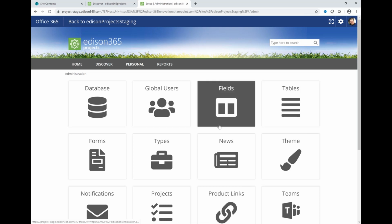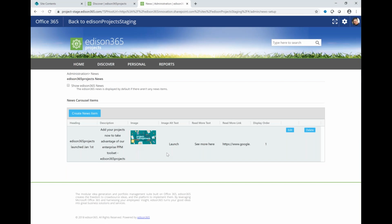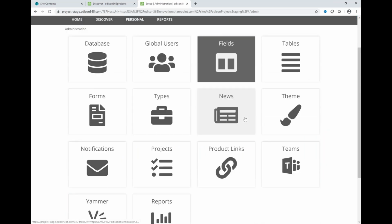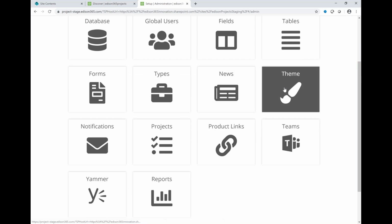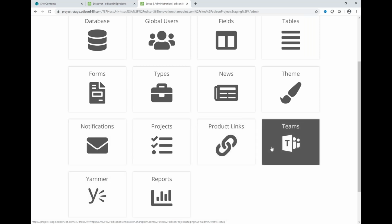Now, this is great because you can go through and set up the type of things that you want to establish for news or information that you want to surface to your community, drag and drop them right to it, put in different types of themes, talk about how you do threaded discussions or email notifications, integration with Teams. We don't have enough time to do that today, but this gives you an idea about some of the key things that you can actually go through and do.